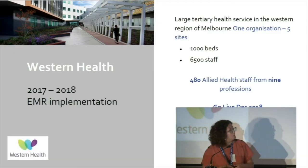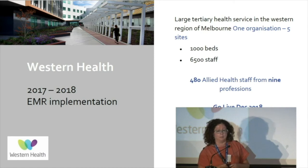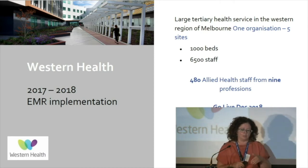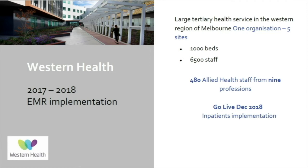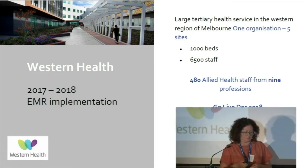So first of all, I'm just going to talk a little bit about the implementation that I did at Western Health, and I'll just let you read quickly about Western Health. So this was a Cerner implementation, and we really did inpatients only. It was very successful across the 5 sites.